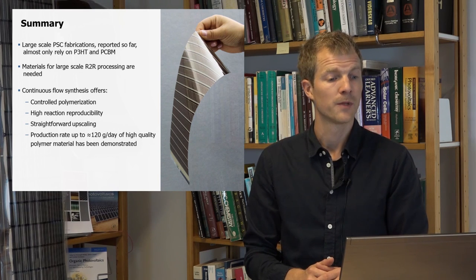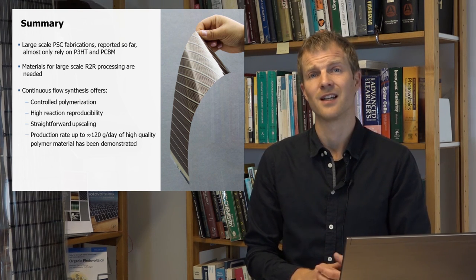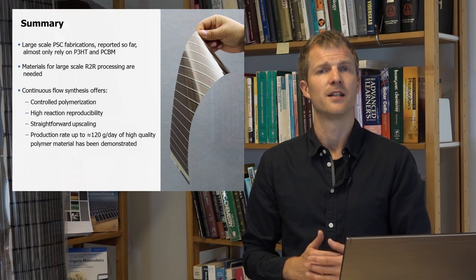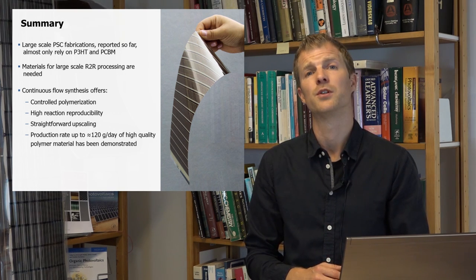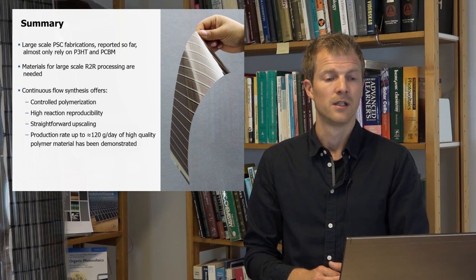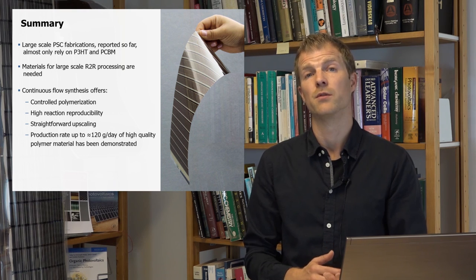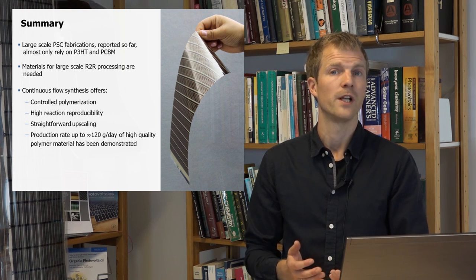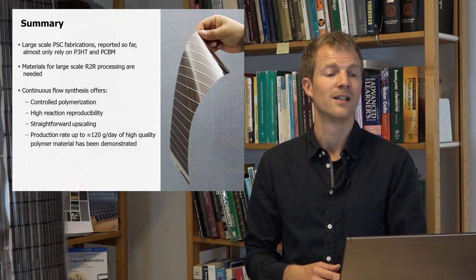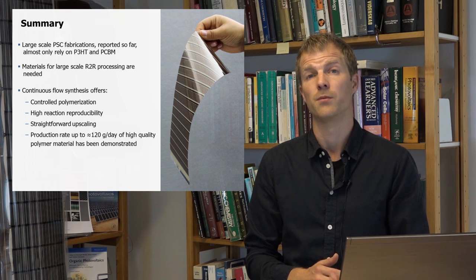Finally, to summarize my talk, large-scale polymer solar cell fabrications reported so far almost only rely on the classic materials P3HT and PCBM. And one of the reasons for this is that P3HT is one of a few polymers for organic solar cells that is commercially available in the kilo scale. Secondly, the P3HT:PCBM system can endure the rough conditions associated with roll-to-roll processing. Therefore, in order for us to push the performance further towards 10% for large-scale polymer solar cells, we need to develop new materials that are readily scalable and compatible with roll-to-roll processing.